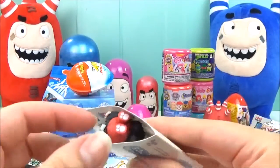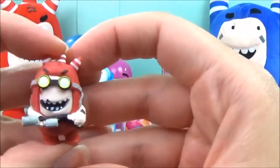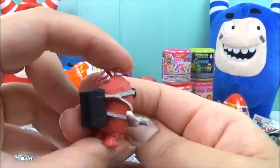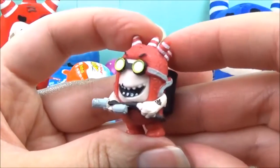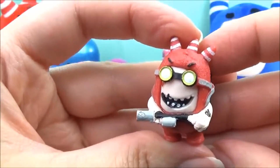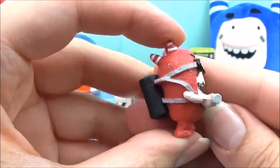It's Fuse again. And it looks like Fuse is a Ghostbuster. I don't know what he's doing. Maybe he's cleaning. Maybe he's spraying the garden. Let me know what Fuse is doing right now.